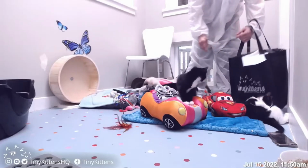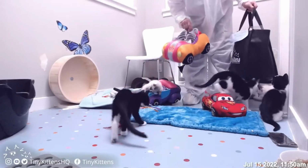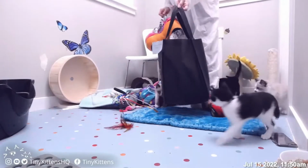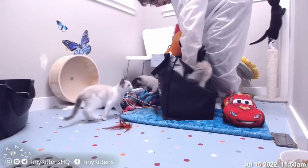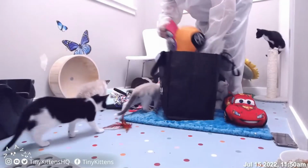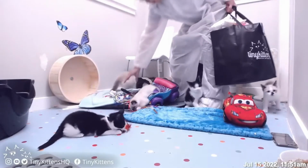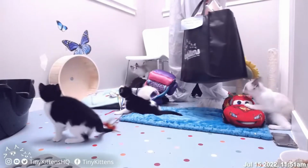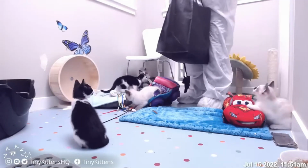Then let's give this one to Mama. Mama, Maverick, and Monterey. Who gets a car? Do you get a car? And we got some wands. Let's see. Maybe we'll let this one for Mama and the boys. Okay? That will go in there.